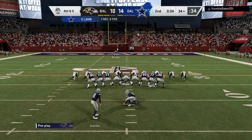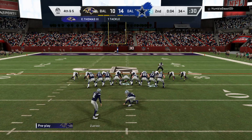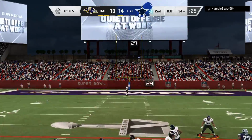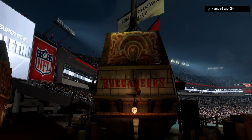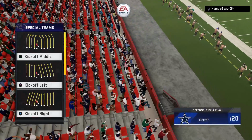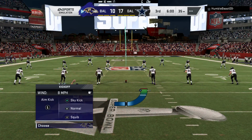So with 4 seconds to go in the half, here's the field goal unit onto the field. On the right hash, officially this will be a 51-yard attempt. And this one is right down the middle. So we've reached halftime here in Super Bowl 55. As we toss it an hour or so east of here to Orlando, it's Jonathan Coachman with our EA Sports Halftime Report.